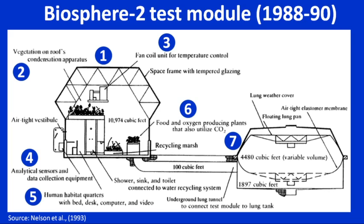There was also an arrangement for shower, sink and toilets which were connected to the water recycling system. All the wastewater generated during the various activities inside this biosphere test module was recycled using a natural purification of wastewater. Like this, the Biosphere 2 test module was designed and operated between 1988 and 1990. Human beings were also allowed to stay inside this closed chamber for 21 days, to see whether mankind can survive in such closed natural units or not.